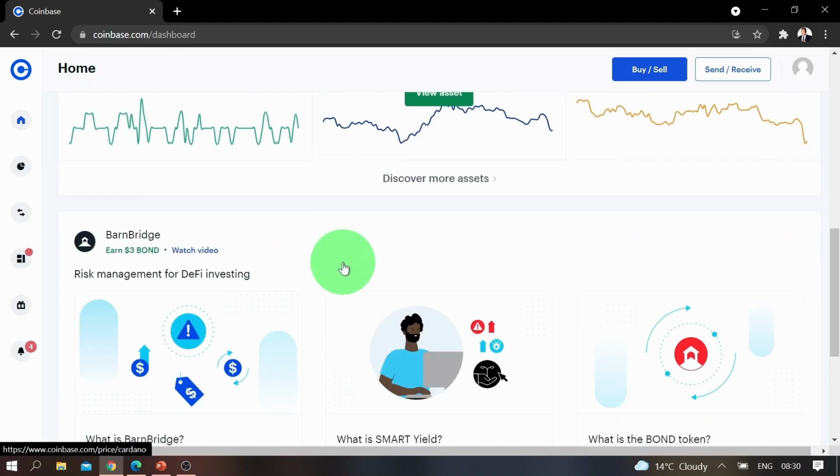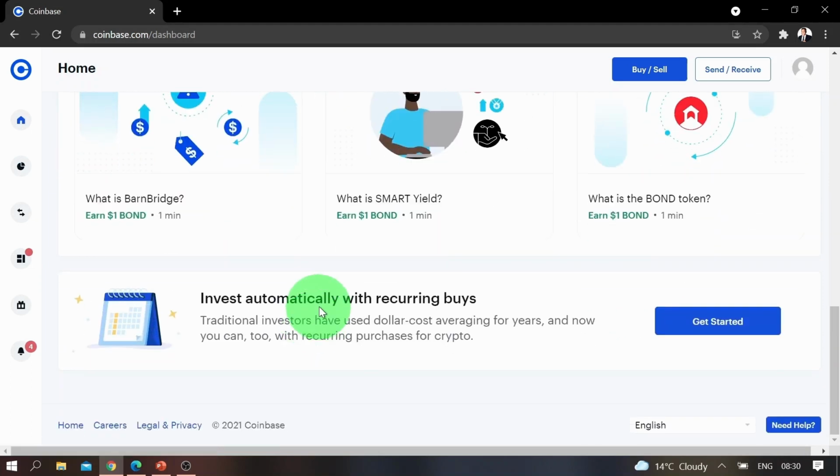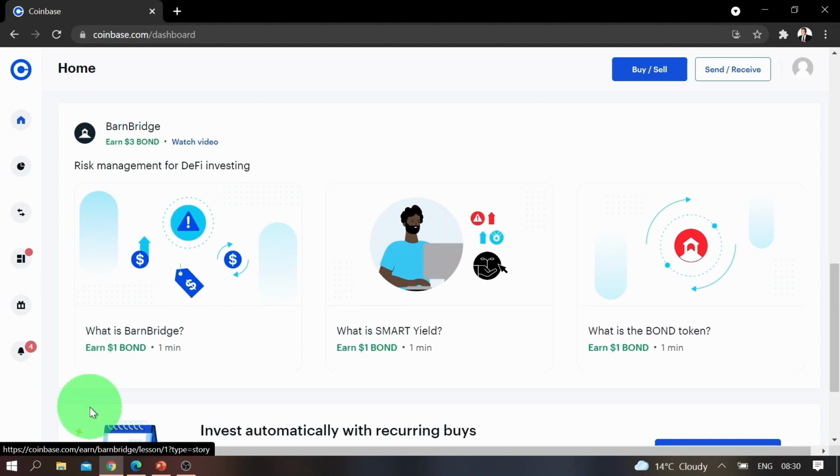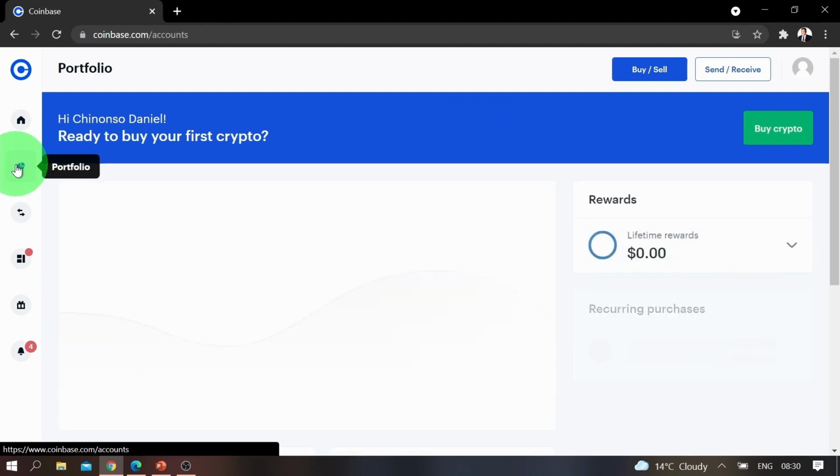I've showed you my watch list, and these are other things that you can learn about for cryptocurrency. And for learning about them, like this one now, Band Bridge, you earn $1 in Bond for learning about them. So let's go to portfolio and see.